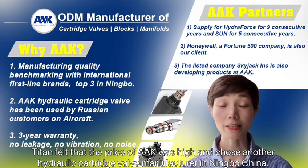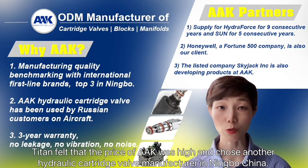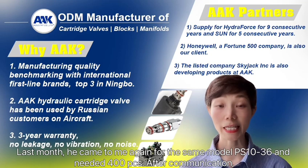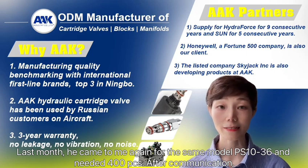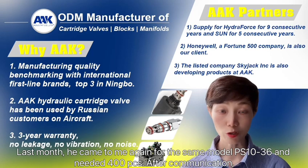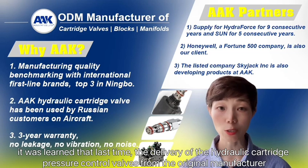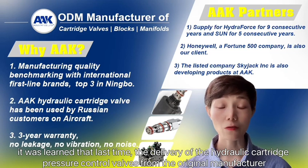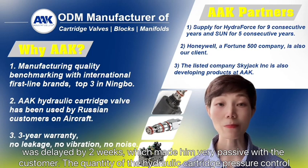Titan felt that the price of AAK was high and chose another hydraulic cartridge valve manufacturer in Ningbo, China. Last month, he came to me again for the same model PS1036 and needed 400 pieces. After communication, it was learned that last time, the delivery of the hydraulic cartridge pressure control valves from the original manufacturer was delayed by 2 weeks, which made him very passive with the customer.